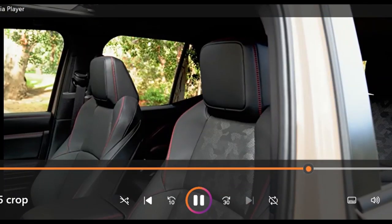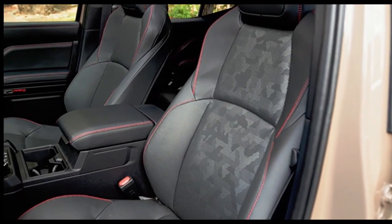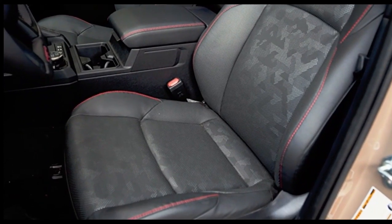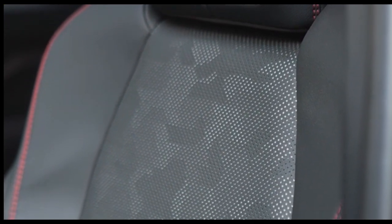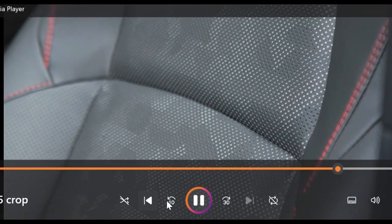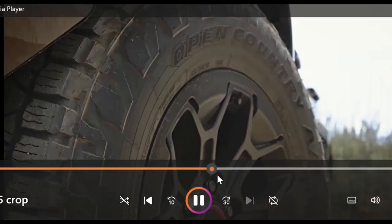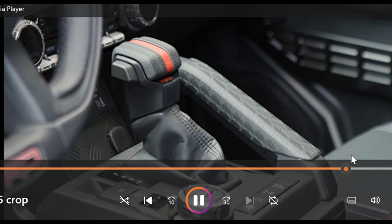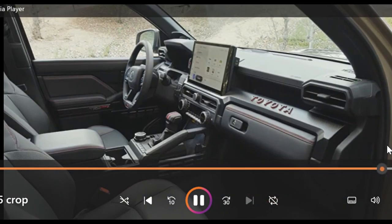I mean, pre-collision systems with pedestrian detection, lane departure alert, full speed range dynamic radar cruise control, lane tracing assist, road sign assist, automatic high beams, proactive driving assist. Now, proactive driving assist, and let's talk about, right now we're looking at the seats, and we're going to go back to look at the dashboard because I want to cover this. And I think we'll go further here. We should be seeing a dash. Hopefully we got a good picture. There it is right there.